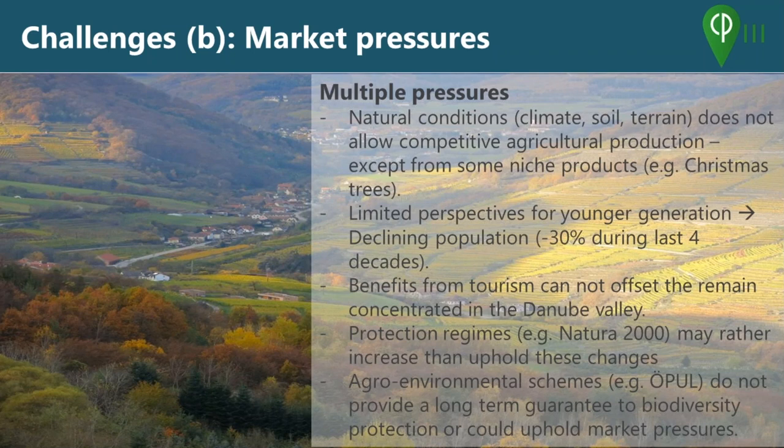So the protection regimes that were put in place, like the Natura 2000, can even increase these pressures because they create some economic restraints, and they are not able to uphold the land use changes that are ongoing, both in the direction of land abandonment and intensification.